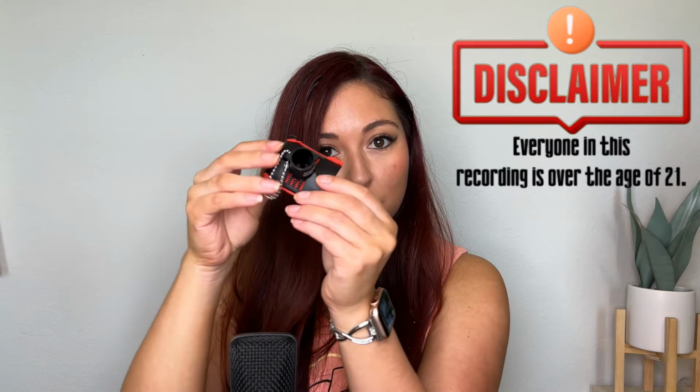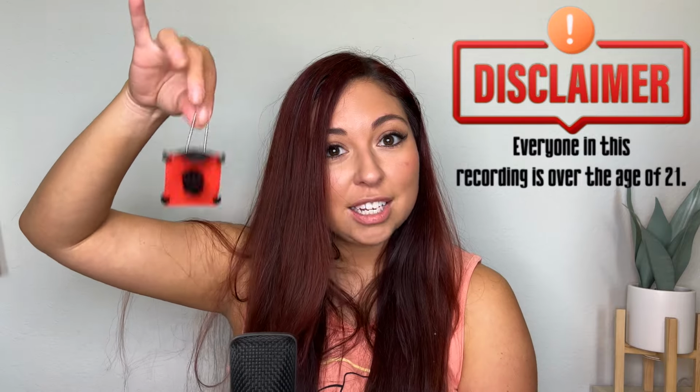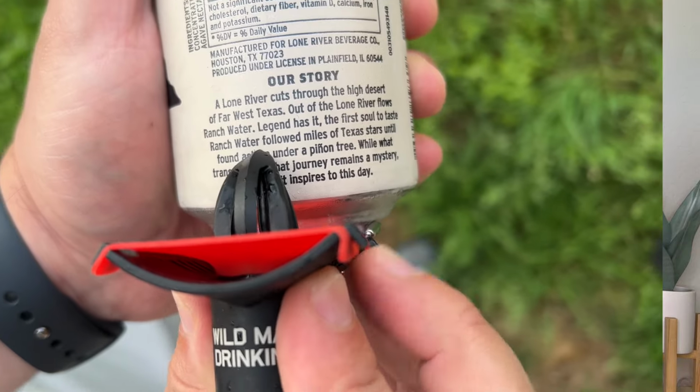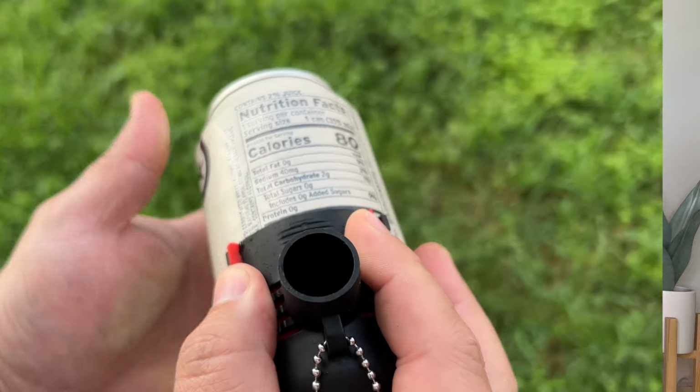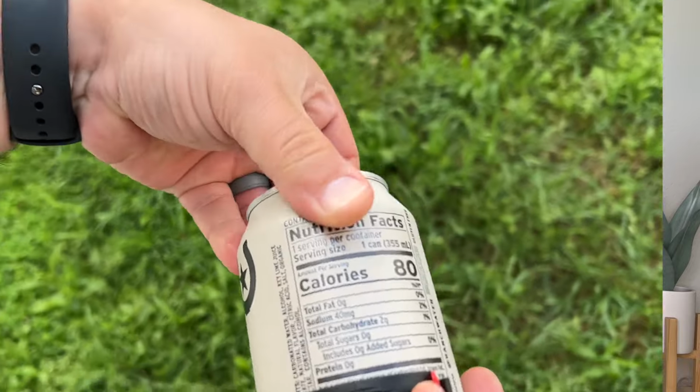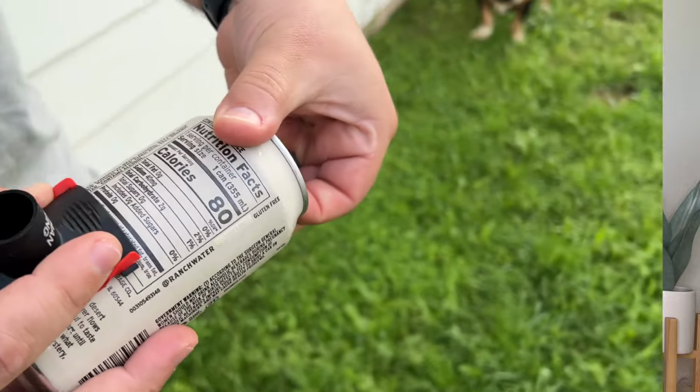So this thing is really cool. Here we like to do this thing called shotgunning. I don't know if I'm allowed to say that on YouTube or not. I just don't want to get banned. But we normally use a pocket knife and puncture a hole in the can and then do it that way. But this tool, it's a little bit easier and safer to do that with. So what you do is you puncture your can with this part, and then you open up the top tab, and then you can drink from this part.